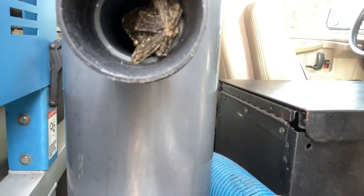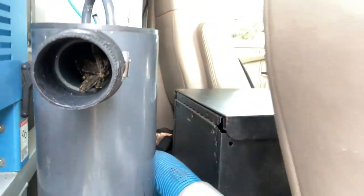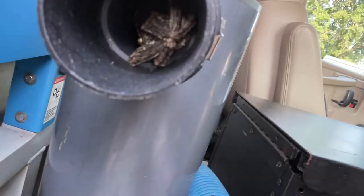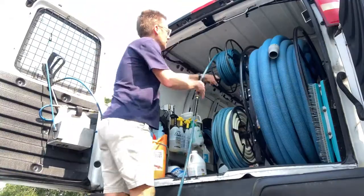Got the frog. It did not make its way all the way into the filter. So let me show you where he is right now. But he's dead. There he is, tucked in right there. That's the first time I've ever sucked up a frog while cleaning carpets.